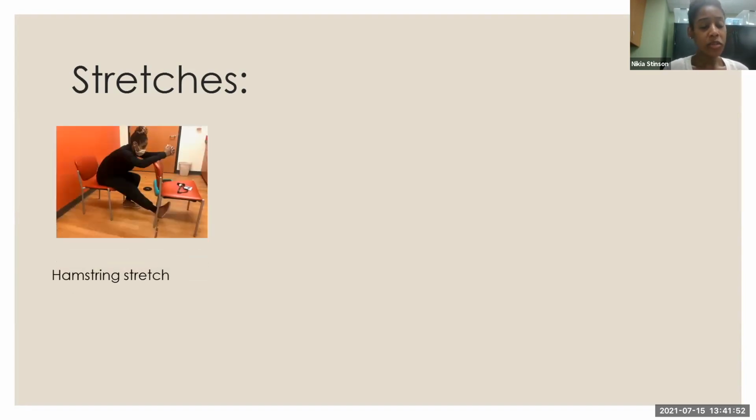Okay, so now we're going to move on to some commonly asked stretches that people ask me about, in terms of how can I do these seated in my chair. Basically, we're going to look at the hamstring stretch. With this one, as you can see, the leg that is extended straight out is the one I'm stretching. I am leaning forward, positioned on the chair.